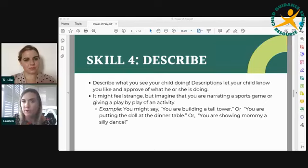So it could just be a simple, okay, you're coloring at the table. You picked up your red crayon. I see you drawing a star. Now you're drawing a circle. You're just commenting. And then all of a sudden you realize she's been drawing things for a few minutes. I love that you've been focused for a few minutes drawing your picture.